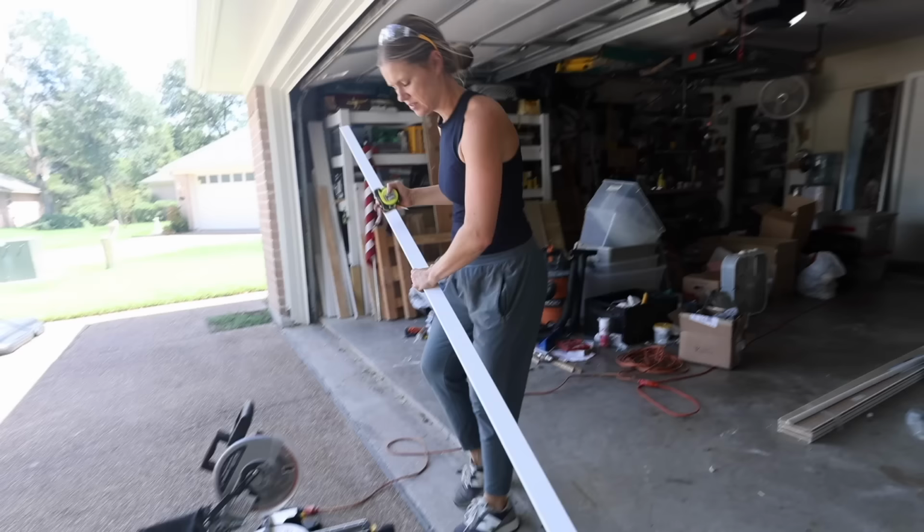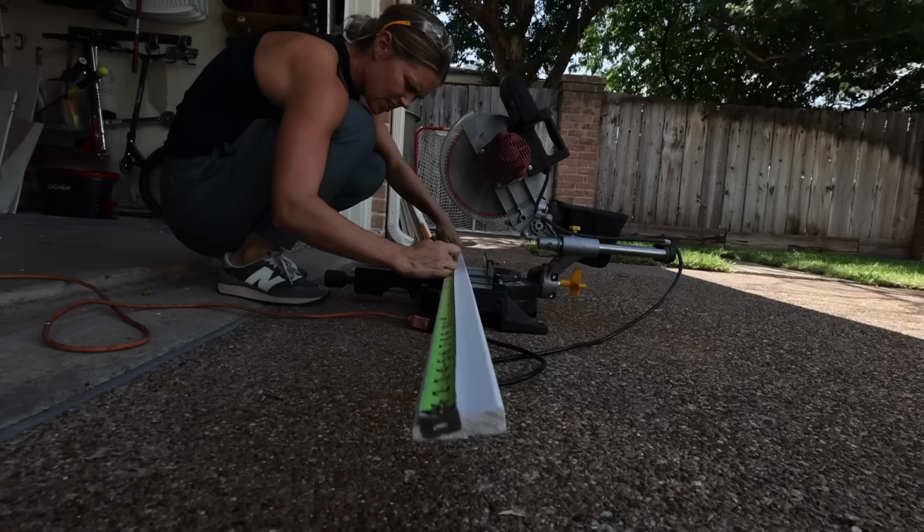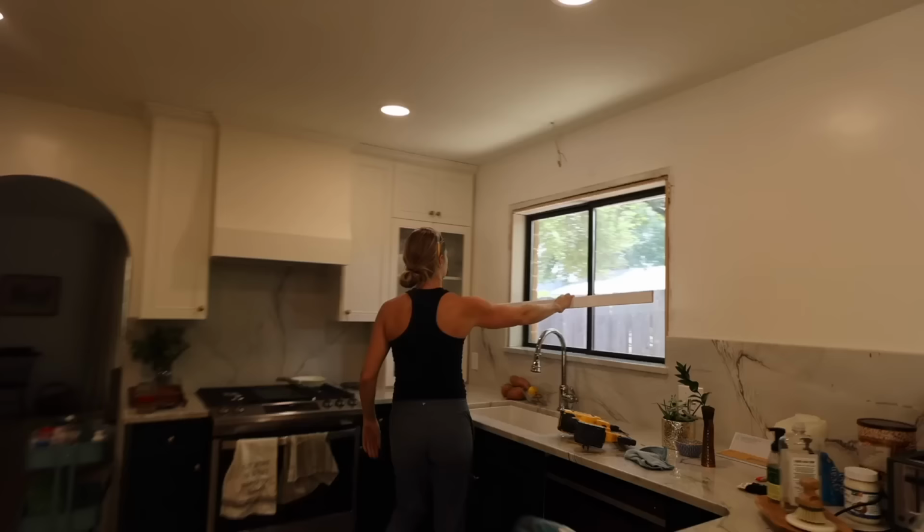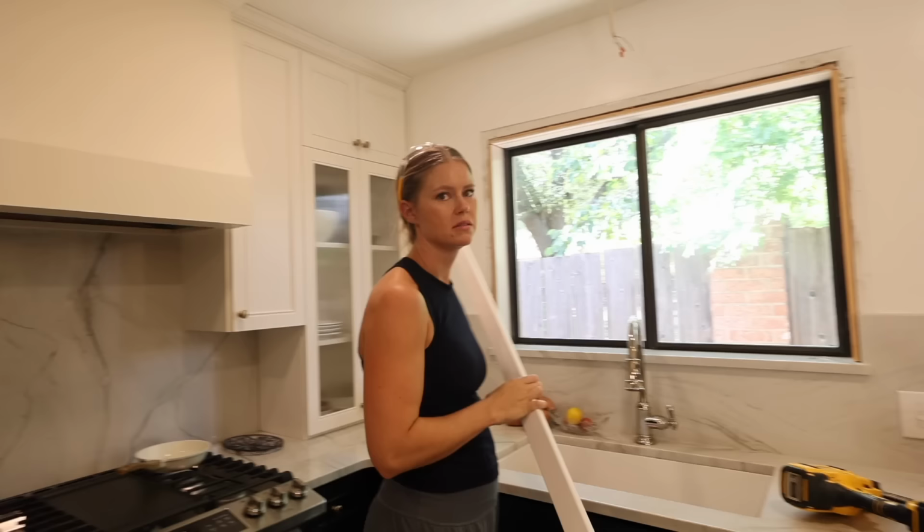I started by cutting the two vertical pieces of trim and then noticed that the remaining piece looked like it might not be quite long enough. No. What happened? It's like a few inches too short.